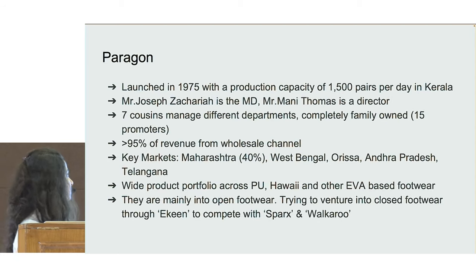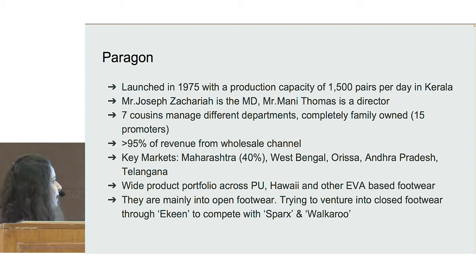Coming to Paragon, it was launched in 1975 with a production capacity of 1,500 pairs per day in Kerala, and it's a family-run business, and there are almost seven cousins, and they all jointly manage this company. Most of it is, like Relaxo, a wholesale-led model. So most of the revenues are from that channel. And some of the key markets it operates in would be Maharashtra, West Bengal, Andhra Pradesh, Telangana.